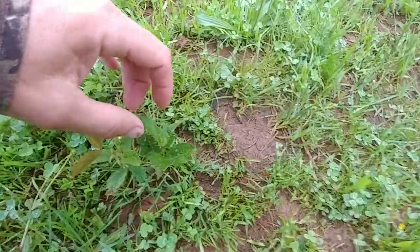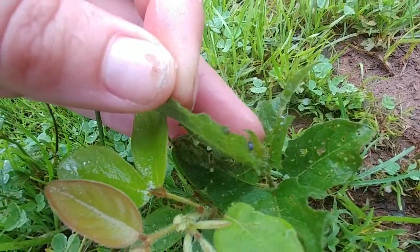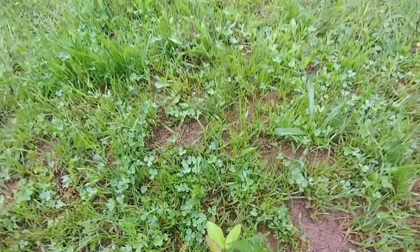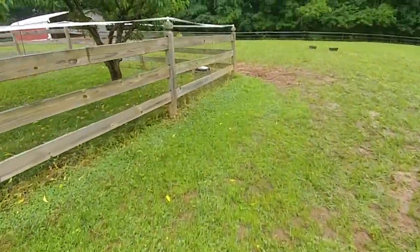Holy crap, look at the prickers on this thing. Look, that's on the other side of it. Look at the prickers on it. Holy badoli, what the hell is that plant? Anyway, they're eating it down. They like the grass versus this thicker stuff. So, where are my boys? Oh, there they are.